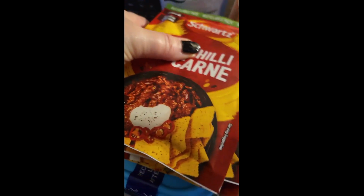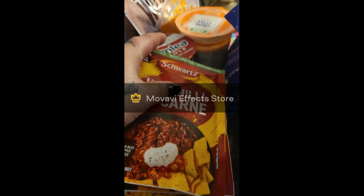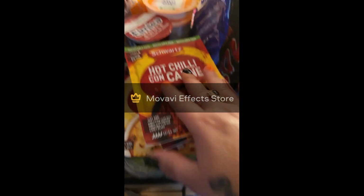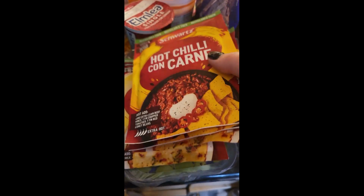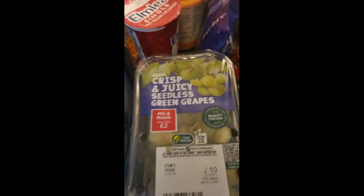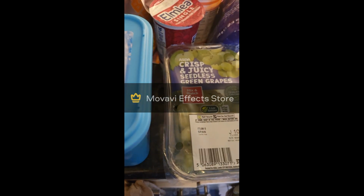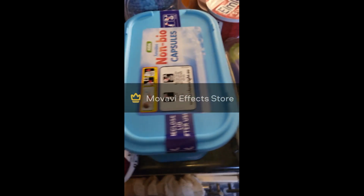So I got these ones. There was 95p and £1.42 or something, I'm not sure, a good deal anyway. I picked up this one because I very often use it for a quick meal. I picked up for myself crispy juicy seedless green grapes. I love munching in the evening time, and it's healthy at the same time.